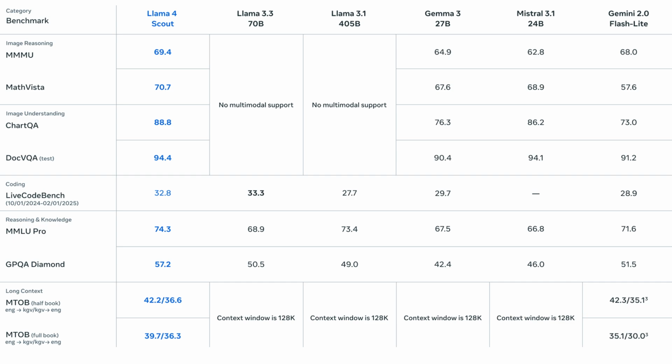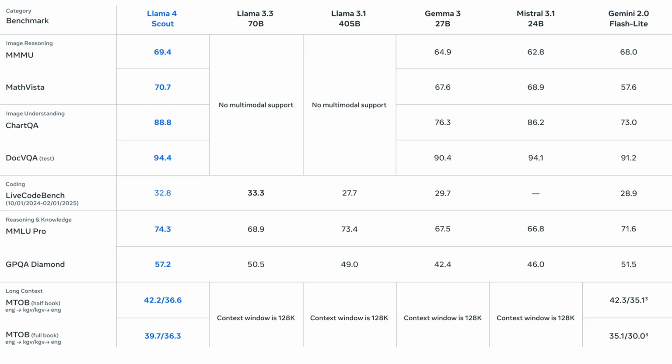You can see it's best in class on image grounding. This means that it's able to align user prompts with relevant visual concepts and anchor model responses to regions within an image. Overall, that just means it's going to better understand the user's intent and localize objects of interest inside of an image. Llama 4 Scout also exceeds comparable models on coding, reasoning, long context, and image benchmarks, and offers stronger performance than all previous Llama models.